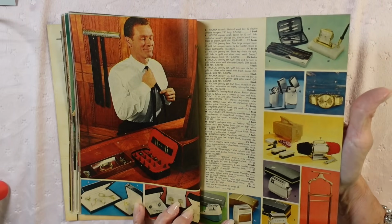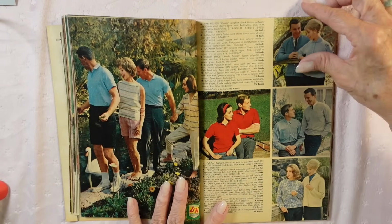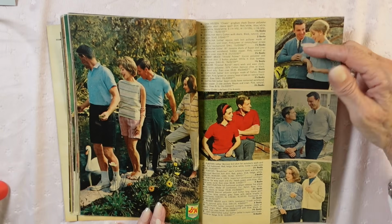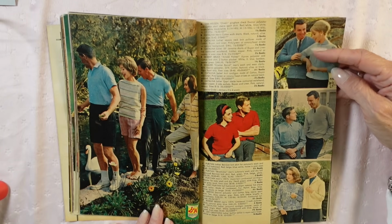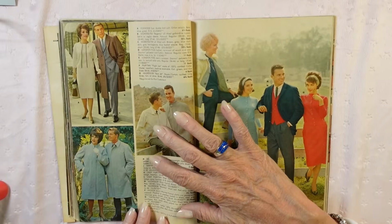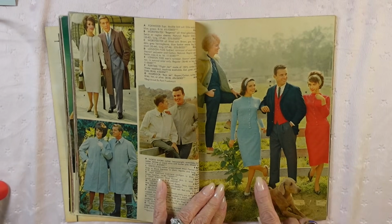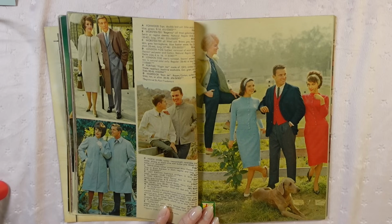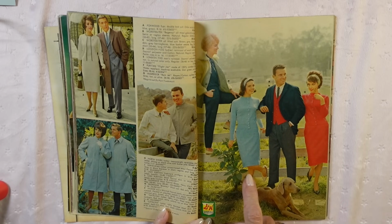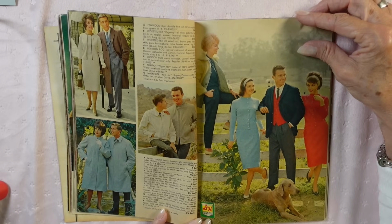Electric razors. Clothing. Doesn't that look like Mr. Rogers and his sweater? I love Mr. Rogers. Raincoats. Oh, look at this sweater set. Okay, how many books? Cashmere cardigan is 7 books. Wow. Cute.